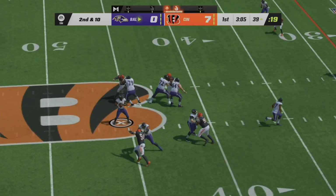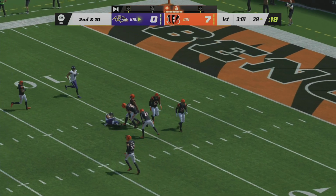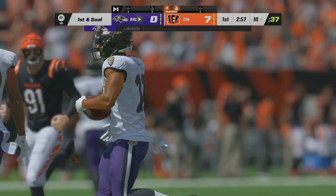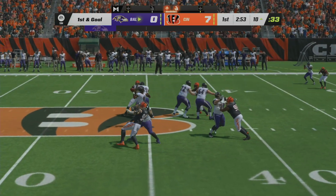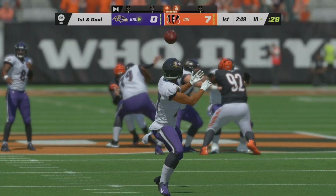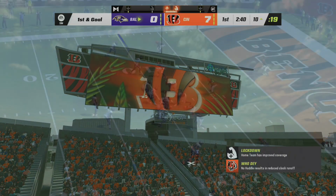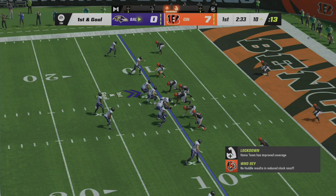Jackson. And that'll be complete to Dobbins. And he's taken down, but not before reaching the 10-yard line. That one nearly 30 yards, 29 officially. And this has been a nice answer to the touchdown drive against them a few minutes ago because they've come out and reestablished the tempo. A nice throw there, and they're putting together a very strong drive as a response.